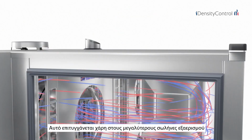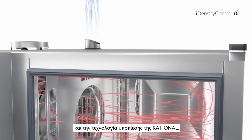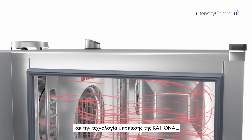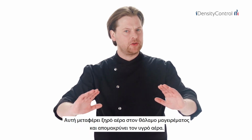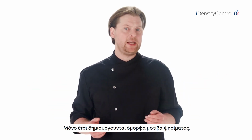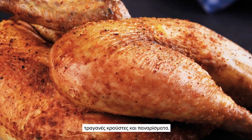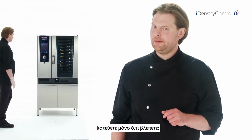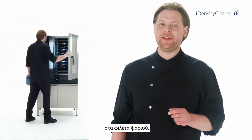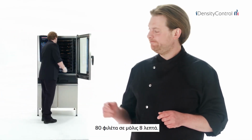This is made possible through significantly larger exhaust air pipes and rational vacuum technology, which pulls dry air into the cooking cabinet while pushing the moist air out. That is what gives you perfectly uniform grill marks, crisp crusts, and crunchy breading. You can't believe it? Alright then, let's take a look at our fish fillets.